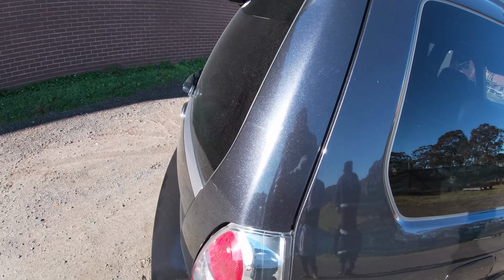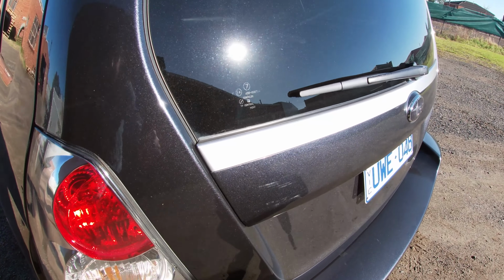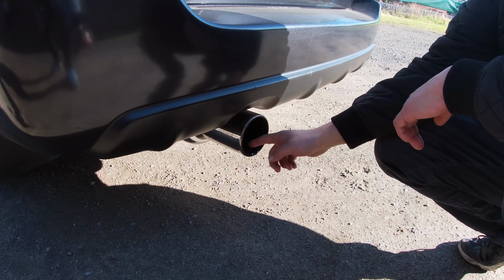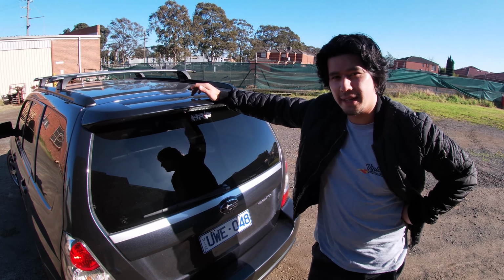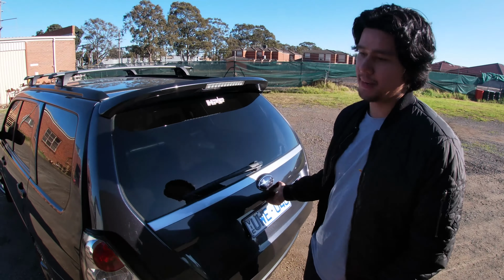Again, look at that paintwork, it absolutely glistens in the sun. Not the biggest exhaust I've seen. I can put a few fingers in there. Bit sooty. So you've been busting your ass all week. Can't wait to go camping with the boys. We'll check out all this boot space here.